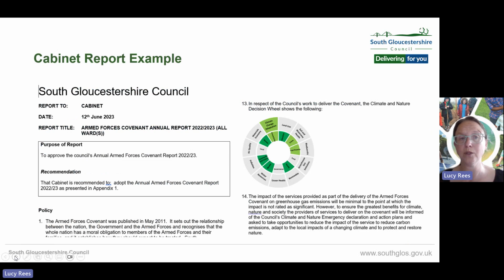This is an example of how the wheel and the supporting statement will appear in a cabinet report.